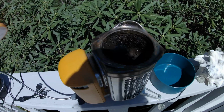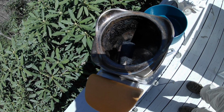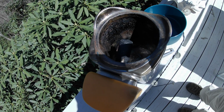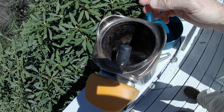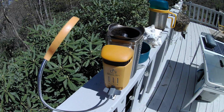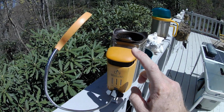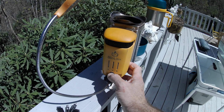How it works is you put twigs down into the fire chamber, firebox, if you will, and light them on fire, and the twigs start to burn, and then they heat up this thermoelectric generator. The thermoelectric generator sends electricity into the batteries of this module, and then you turn it on.